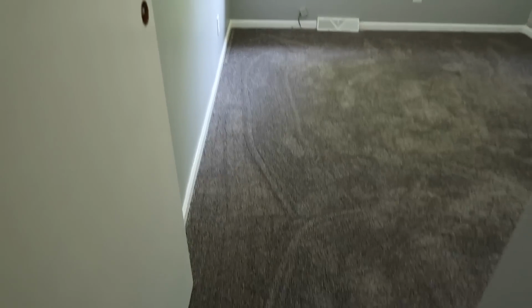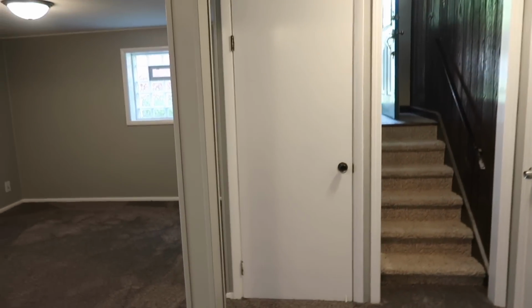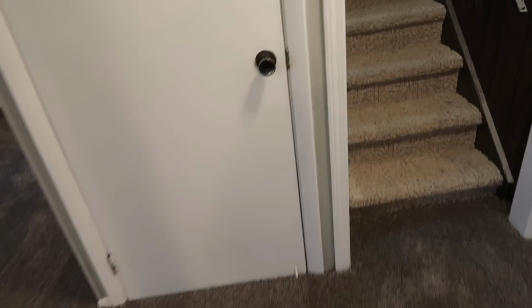It's not very flexible. Bedroom 2, looking good, nice gray. Bedroom number 3. And this is the basement. I think I need to cut this door down though. It's dragging on the carpet. Looking good.